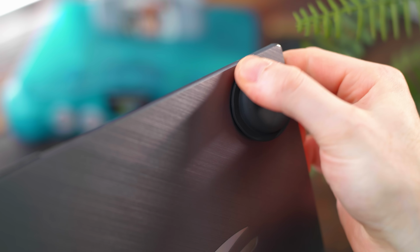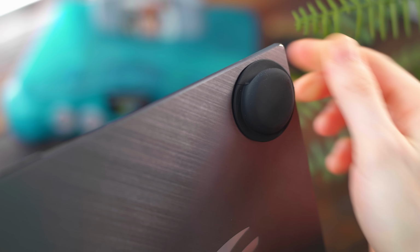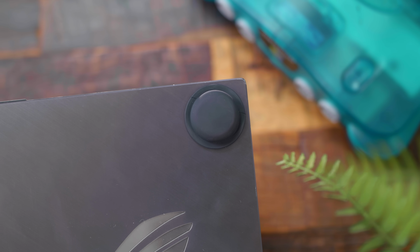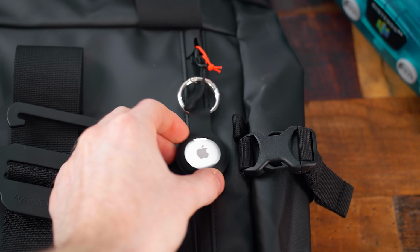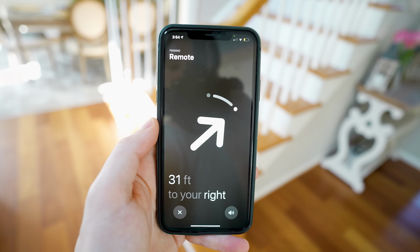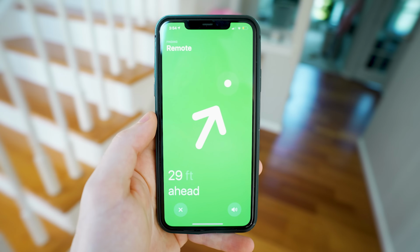I picked up these little rubber adhesive pouches that let you stick the AirTags to anything. So for example, just to show you, stick it on your laptop if you're the most careless person in the world, constantly misplacing it. The little keychain accessories on Amazon as well are super cheap. Got this for $4. You can add them to your backpack, your purse, keys, anything.